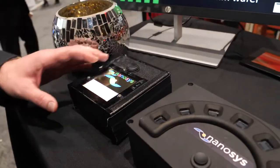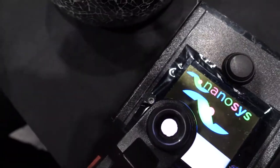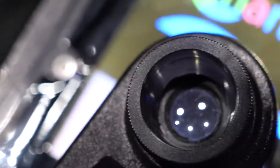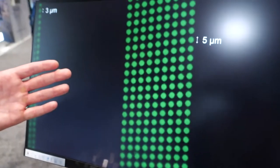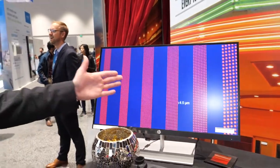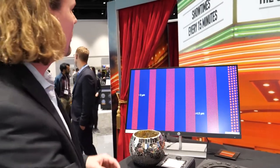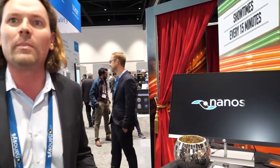This is an example of a photolithography based system. So again, we have a subpixel pattern down in there, and this is done with photolithography. If you look on the screen here, you can see that we've actually demonstrated photolithography all the way down to 3 micron. So these are blue micro LEDs with quantum dot color conversion materials on top. And we get that amazing patterning all the way down to very, very small features.